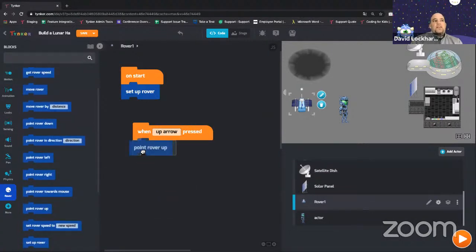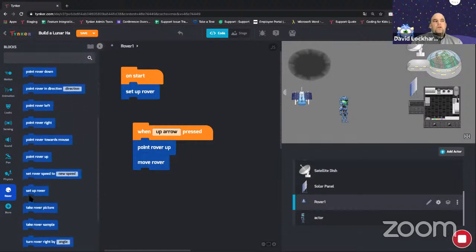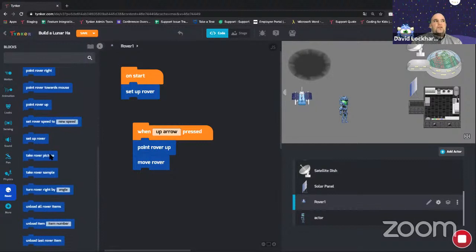There's just a block that says point rover up. So up arrow pressed, point rover up. And then I'm going to say move the rover. Now if I press play on this project and start pressing the up arrow, the rover can move. What's really neat about something like the rover in our level editor, stage editor, is there are also places where you can add things, the rover can take a picture, he can do all kinds of other things.